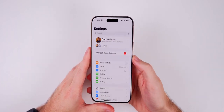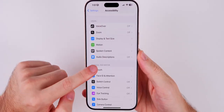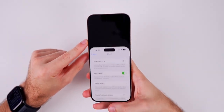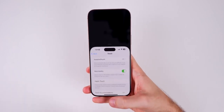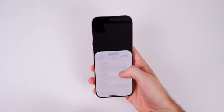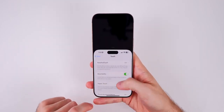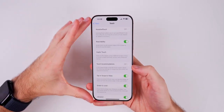You need to enable this, so make sure this is enabled inside your settings. Go into accessibility and then go down to touch and make sure that reachability is enabled. Now when you swipe down from this bottom section of the screen onto the bottom bar, it will invoke reachability, which allows you to reach right here to access the control center and of course to scroll and do whatever there as well. So it makes it easier for this big 6.9 inch display.